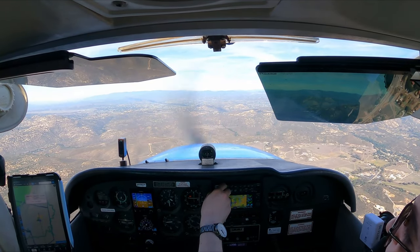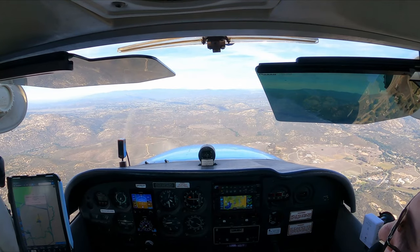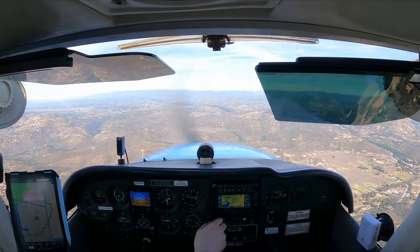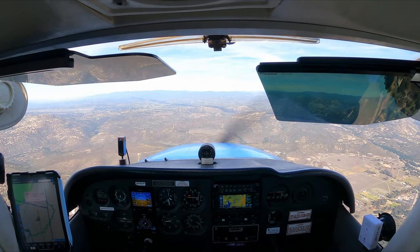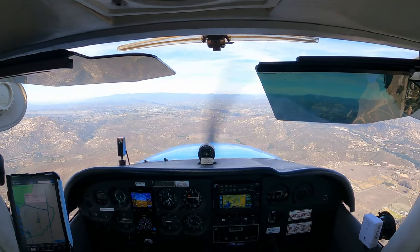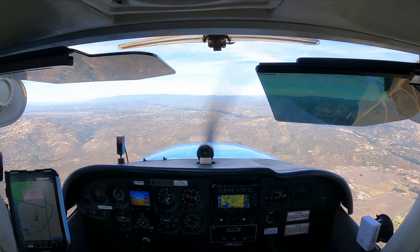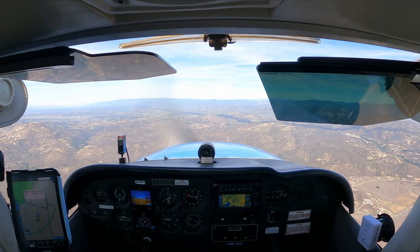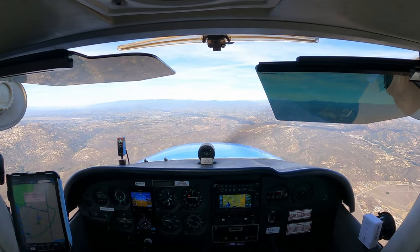Check 1212, that's better. 9246 November, Ramona Tower, enter the right downwind, Mission Sierra, runway 27. Check 1212. Enter right downwind for runway 27, 9246 November. Ramona Tower, Skyhawk 5291 Echo is over Verona at 3500, inbound for touch and goes with information Sierra.